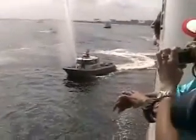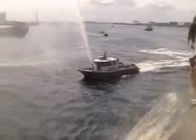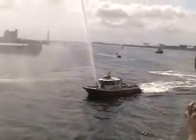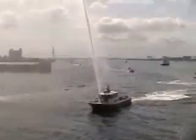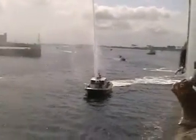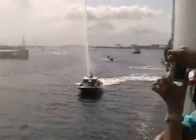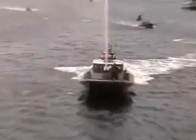How many gallons a minute? Massport Fire. How many gallons a minute? You probably can't hear me because it's pumping thousands of gallons a minute. Thank you, Massport Fire.